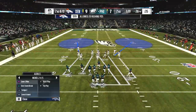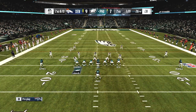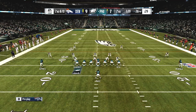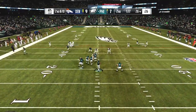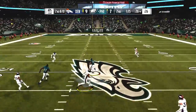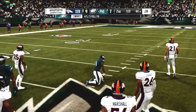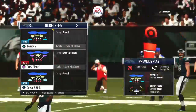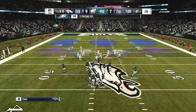An incomplete pass on first down. That leads to a 2nd and 10. Run. Once again here on 2nd and 10. That's into the hands of Wallace over the middle. And he's brought down after a good gain. He got 29 yards that time.